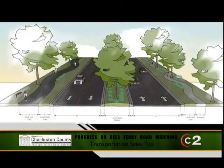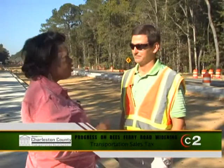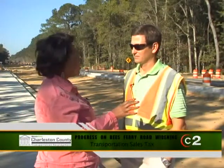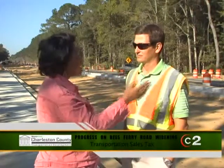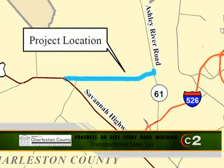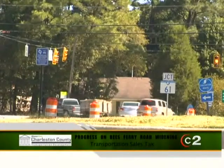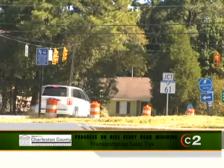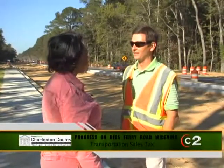The project started in when? Started in January of 2012. And when do you think it'll be finished? It should be finished per contract duration of April 2014. Now, you're going to be laying a lot of asphalt in this area eventually, and there's quite a few miles involved. Do you have any idea as to how many miles are involved? The project's 4.5 miles from US 17 down to Highway 61. And you'll continue to work on completing this entire project within the next, what, 2 years, year and a half or so? Yeah, we're down to about a year and a half left on the contract.